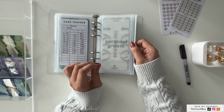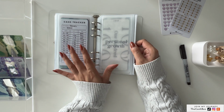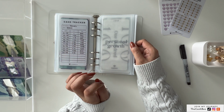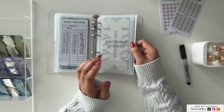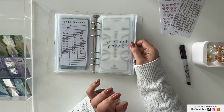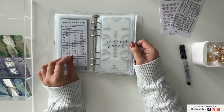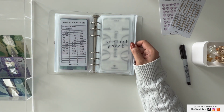In short, the answer is that no, they are all in one account as of now. And the reason is that it just makes it simpler for me rather than having multiple savings accounts. And I maintain these cash trackers very diligently so I know which category has what amount in the bank.